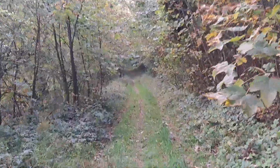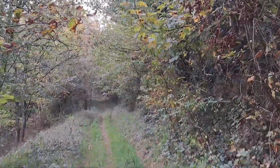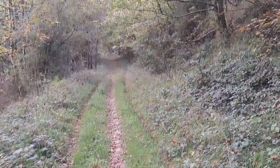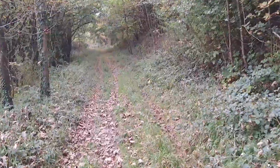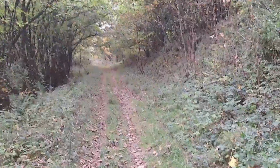Bit of the countryside I've never seen before. The Zigzag Hill's just off to my right. Yeah, the traffic on it. All very good and nice. Super smashing great.